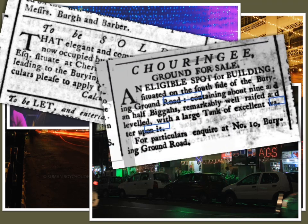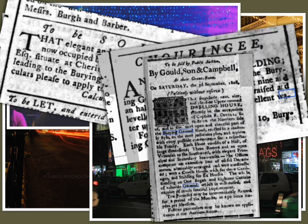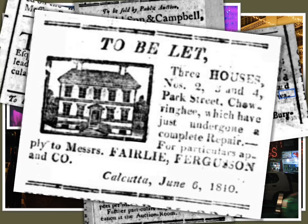The next advertisement is about an eligible spot for building situated on the south of the burying ground road. This last advertisement goes a step further, informing of a singularly neat, airy and pleasant upper room dwelling house situated on the northern side of and in the most cheerful part of the burying ground road. The earliest mention of the name Park Street has been noted by me in 1795 in a government notice, but Burying Ground Road prevailed for 2 more decades, before finally giving way to Park Street in the 1810s, as this last advertisement shows.